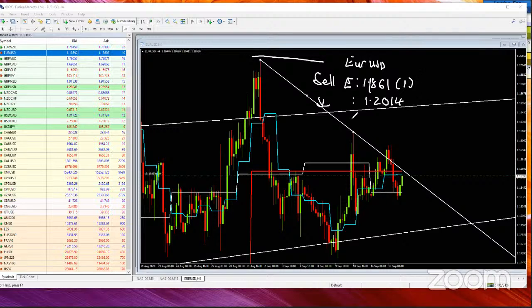That's entry 1. I'm going to enter again up here. If it gets up there, I'm still interested. So there's another sell entry. I'm just scaling in, just in case it doesn't get up to that point, at 1.1918. And with this one, it depends on how price gets there.